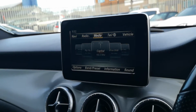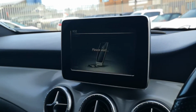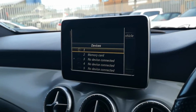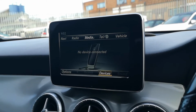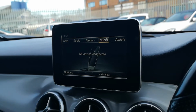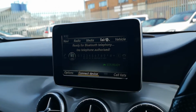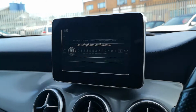But don't forget, you can stream media from your phone as well. Speaking of which, if you do click on that button, you'll see it brings it up, and if you click on devices, you are able to see that you've got your CD, your memory card, and your 3 separate options as well, including the drive, and you've also got 2 USBs. And if you click on telephone, that is of course another option. If you click on device, connect it via Bluetooth, you are good to go.